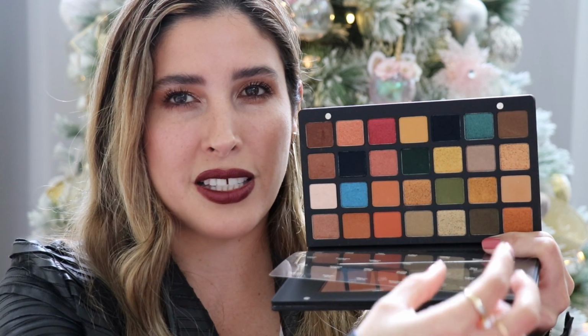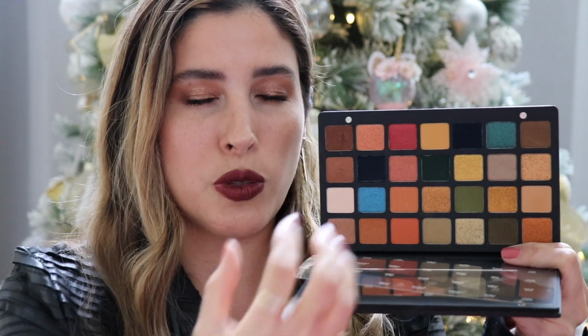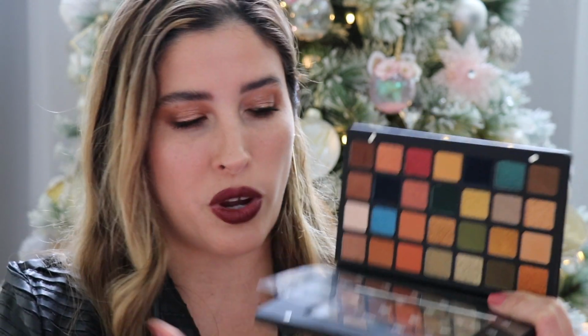And I know that at first maybe your eyes are drawn to these deeper, darker colors right here, and then the blue right there. But if you see it close up, you will see that you have all those neutral tones, and you have a lot to work with. So definitely this palette takes the cake for formulation. She upgraded her formula right here on this Metropolis palette, and I hope that she will continue to do the same formula because this is extraordinary, beyond extraordinary.